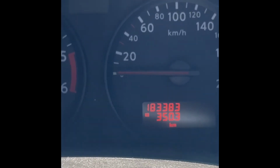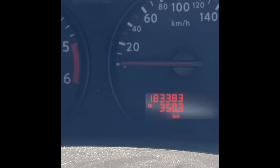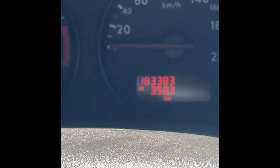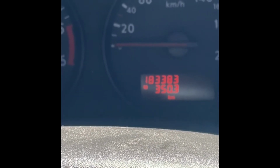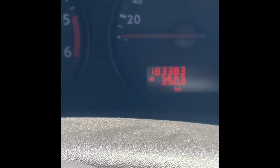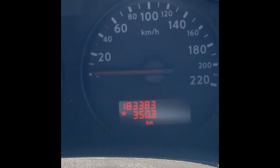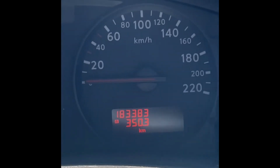It's a 2012 D40 Navara. It's got a 3-inch exhaust. It's automatic. It's the 140 kilowatt version. Snorkel, hot pipe, other small mods to help with its performance. But anyway, overall, I think it's done a pretty good job. I hope you enjoy it.